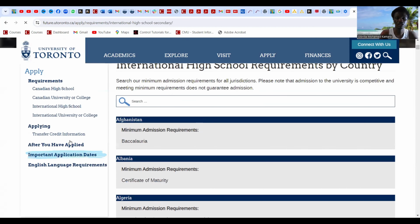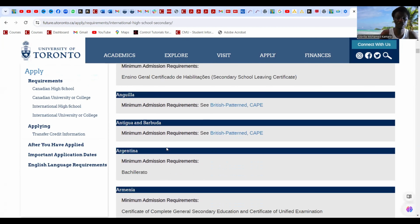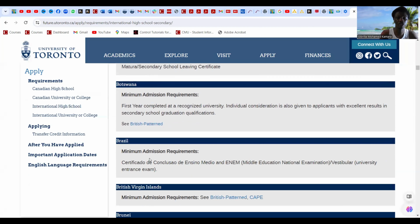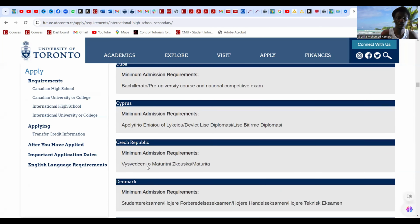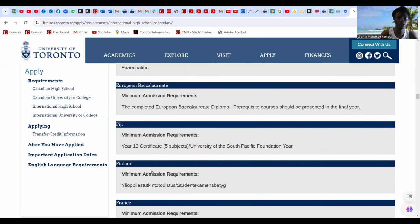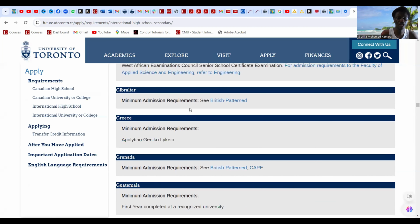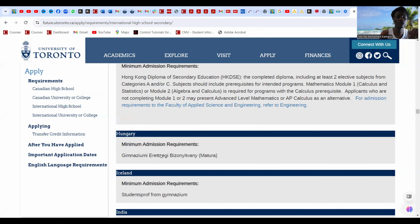Let me see. This is Kazakhstan, Albania, Algeria, Angola. You will see a different one based on your country. Your country is here. You just click on it and see the minimum. Everything is here. Egypt, Ethiopia, Finland, France, Gabon, Georgia, Ghana. So if you see the British partner, you click on this one if you're in Ghana, Guinea, all the countries.